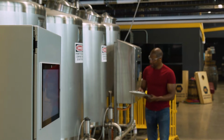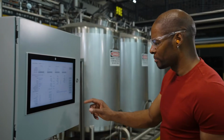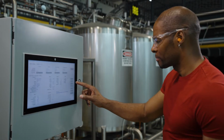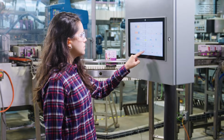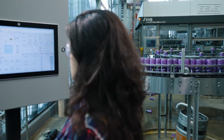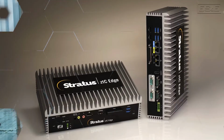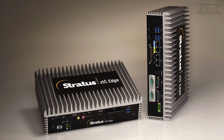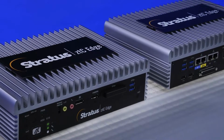Let's talk about edge computing. Any digital transformation project requires a lot of data. In most cases, data is being collected on the plant floor at a much faster rate than can be analyzed. Collection and access to that data must be highly reliable. That is why Stratus has created the ZTC Edge Computing System for the factory floor.